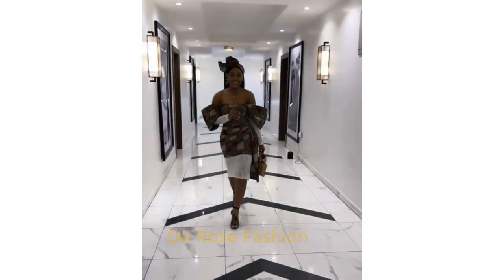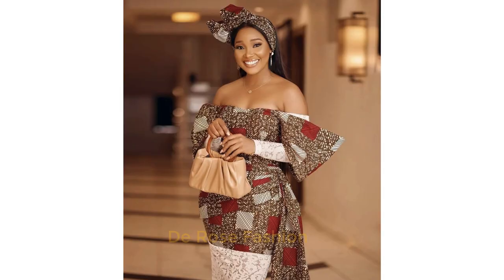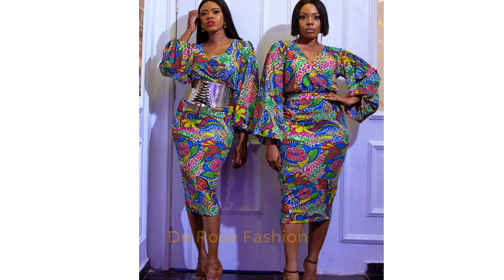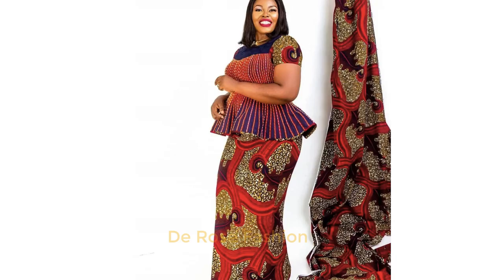I have so many Ankara styles here for you. Guys, this video is specifically meant for Ankara lovers and fashion lovers, all those who love to look good. As you can see here, we have a beautiful lady in her gown. These two gowns are almost the same thing but different styles. You can see how beautiful they are looking. This gown here is almost the same style but different style.